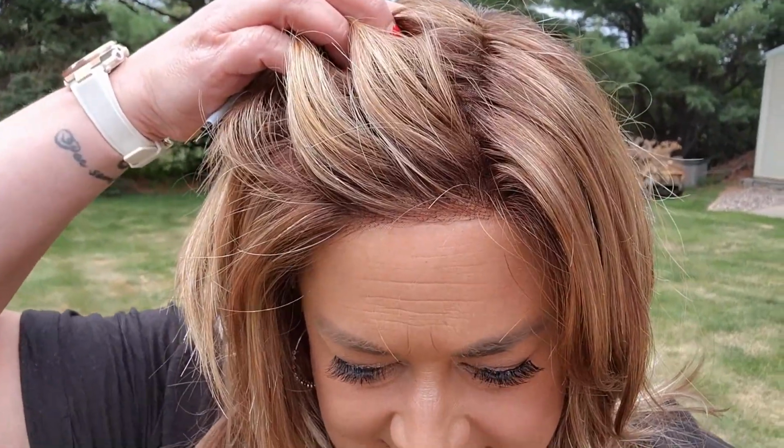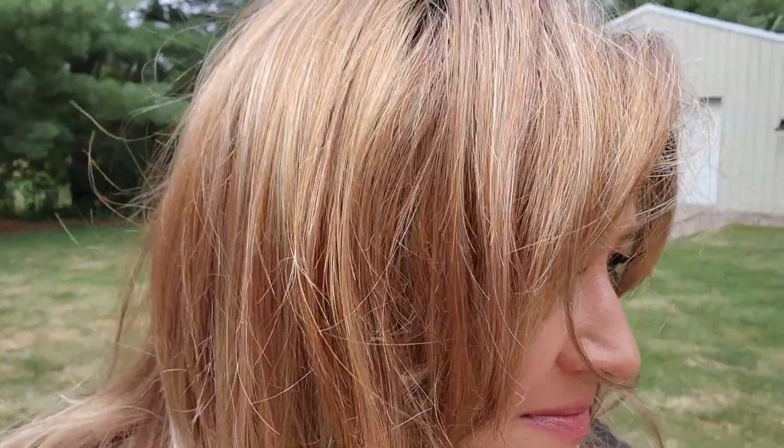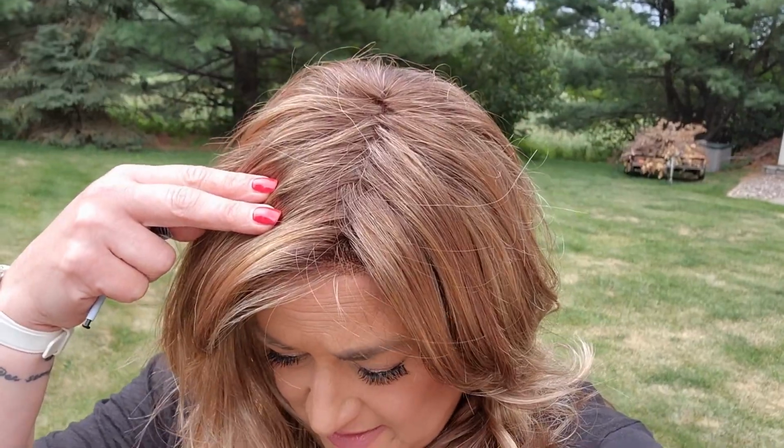So pretty. Once again, lace front. And then there's that root. Like I said, it is not a dark root at all. It is a very complementary shade to the rest of this wig. Very natural. All right, one more close up.